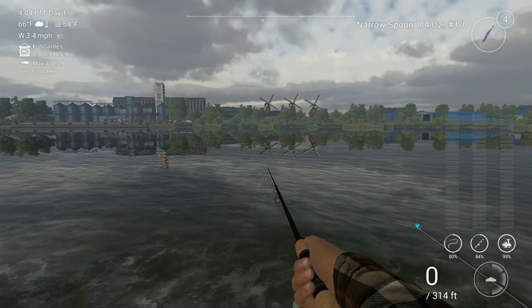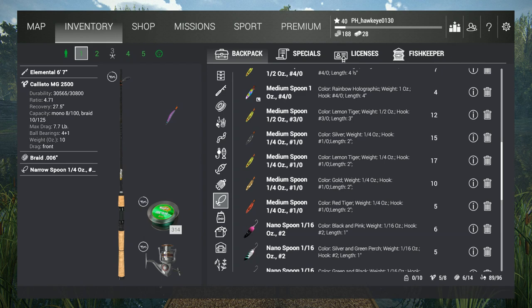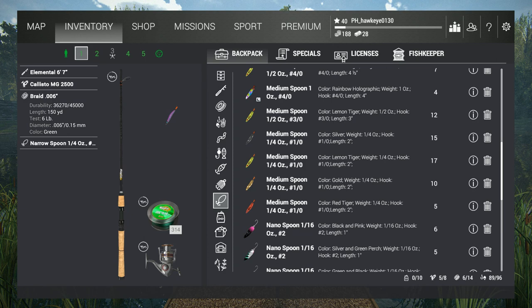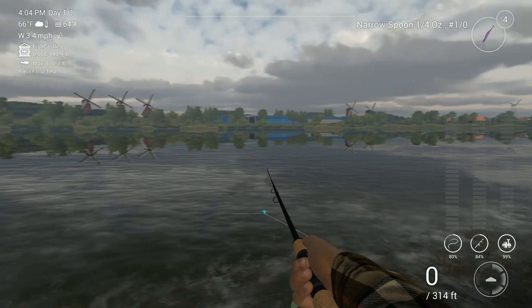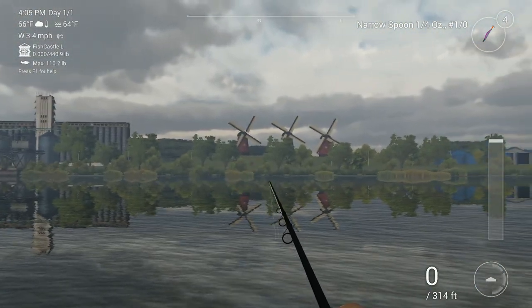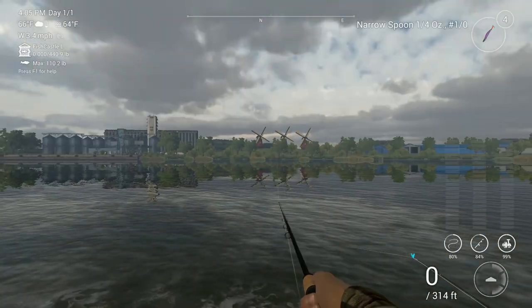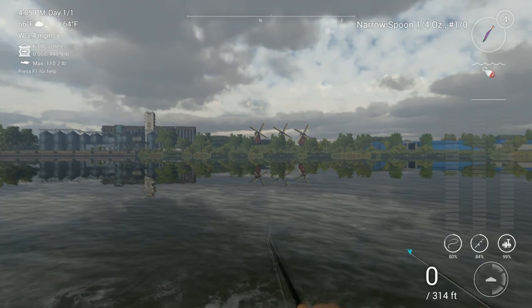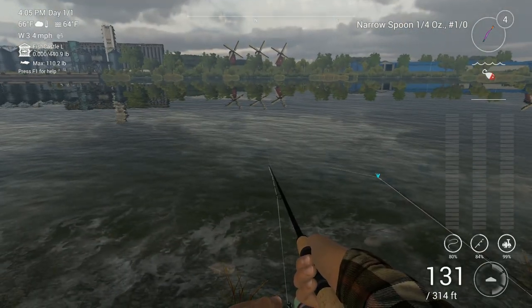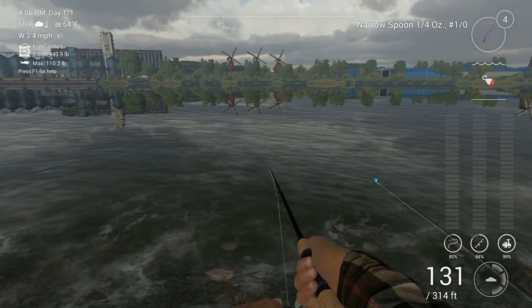I've got my elemental here. Let me show you what it is. I've got the elemental 6 foot by 7 inch. I've got the Callisto MG2500 reel and 6 pound test. And I've got the purple narrow spoon that I didn't have on the other one. That is what the walleye love. Now we're going to see if the zander do. It's my understanding zander and walleye are in the same family, so darn near the same species, almost. And we're going to see if they go for it, too.